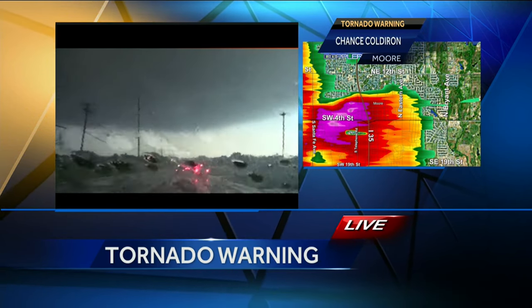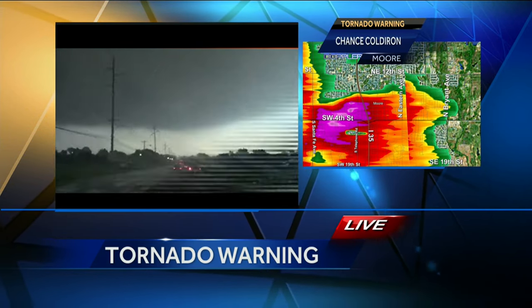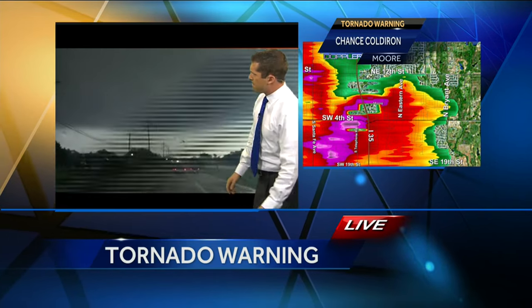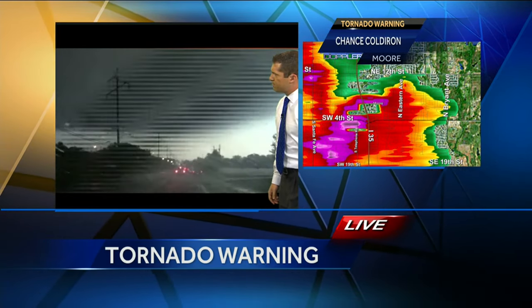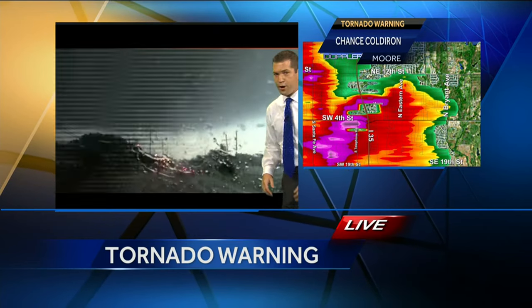It's large, causing major damage. But anybody along 4th Street, up through 12th Street, 89th Street, in Moore High School, all around that area, need to be in their shelters right now. Okay, yeah, and again, this is crossing right over I-35.